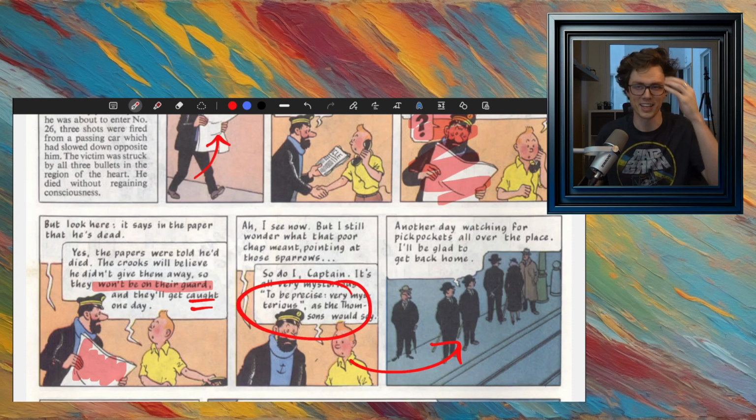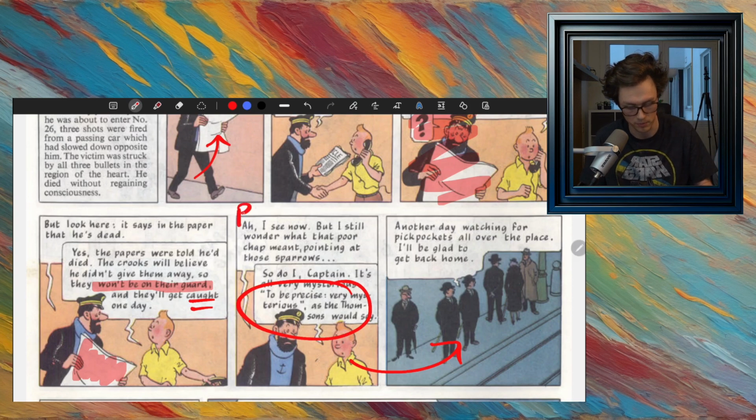I want to take a second to really quickly talk about the word pickpocket because it's very interesting.